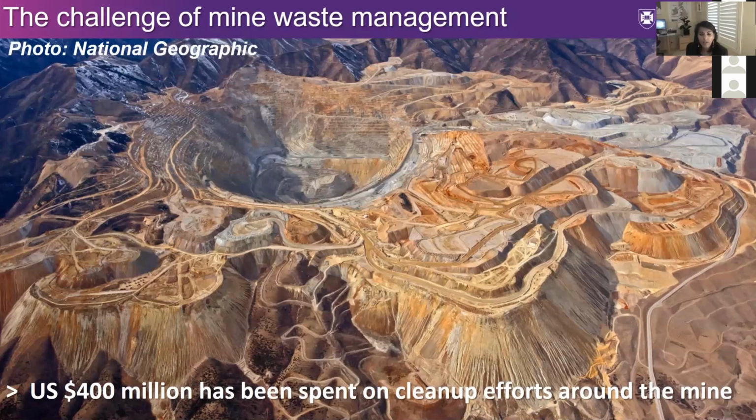Now, I love going to mine sites. And as much as I love looking at the open cuts, I really enjoy looking at the mine waste features. I mean, there's nobody in this webinar right now who can tell me that image isn't stunning. And what we're looking at there is the waste rock piles at Bingham Canyon. So at Bingham Canyon, we have about 2.2 billion tonnes of waste rock on the surface.